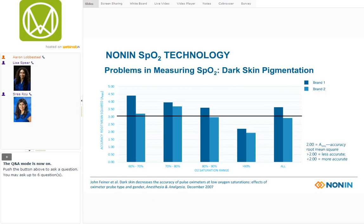Remember this? At low saturation ranges, these two brands of pulse oximeter did not meet the accuracy guideline of 2% or less. The only time they are accurate within the standard margins is when levels are above 90%. In other words, they work best with healthy patients.